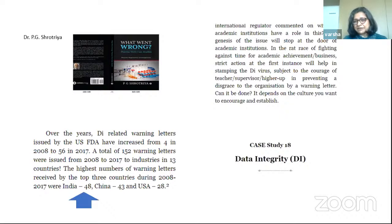It's about data integrity. And you see the blue arrow there: the highest number of warning letters received by the top 3 countries during 2008 to 2017 were India 48, China 43, USA 28. So it's not that the warning letters are not there in the US. They're not only in India and China. But somewhere the question is, why data integrity?